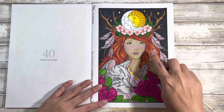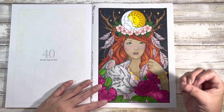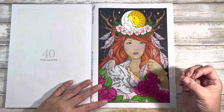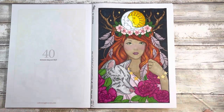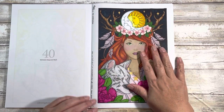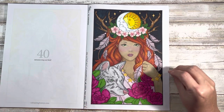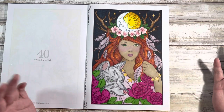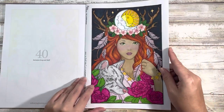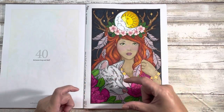I generally avoid doing any kind of shading or sculpting of the face because I know how it works on my face, but I am always very hesitant on working on my coloring pages. And so I know the effect that I wanted. I don't know that I achieved it, but that's okay. And this also has a lot of open spaces, or a lot of big spaces.